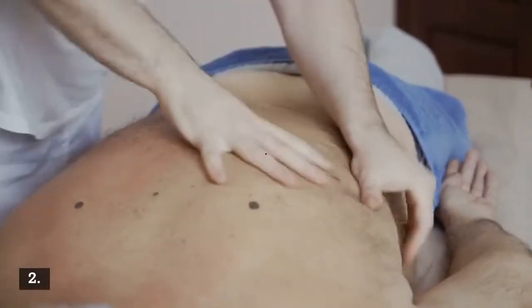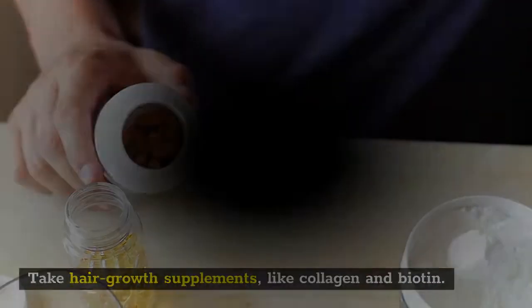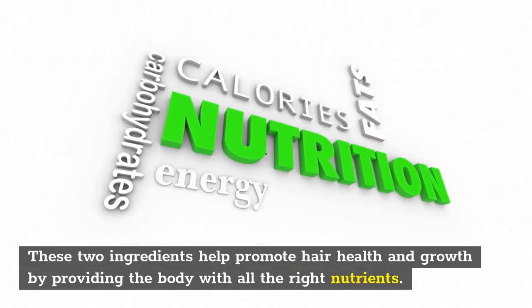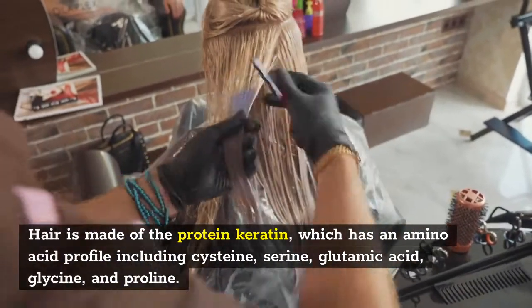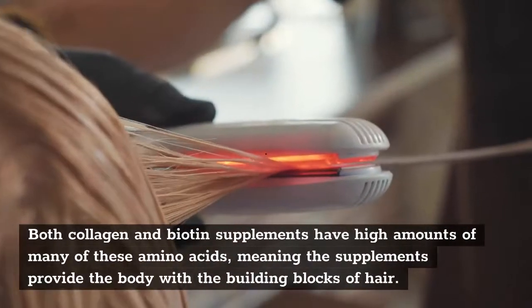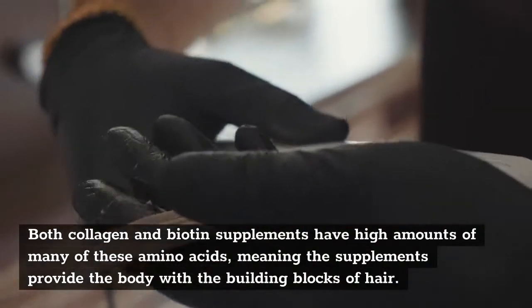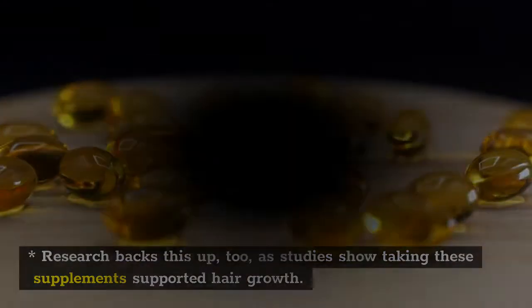2. Take hair growth supplements, like collagen and biotin. These two ingredients help promote hair health and growth by providing the body with all the right nutrients. Hair is made of the protein keratin, which has an amino acid profile including cysteine, serine, glutamic acid, glycine, and proline. Both collagen and biotin supplements have high amounts of many of these amino acids, meaning the supplements provide the body with the building blocks of hair. Research backs this up, too, as studies show taking these supplements supported hair growth.